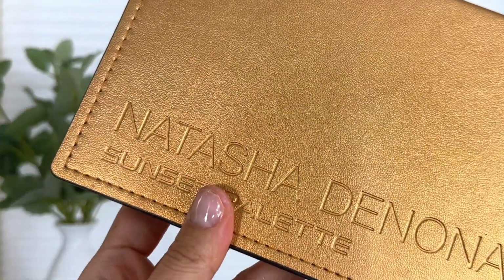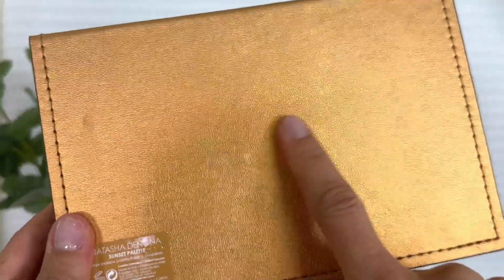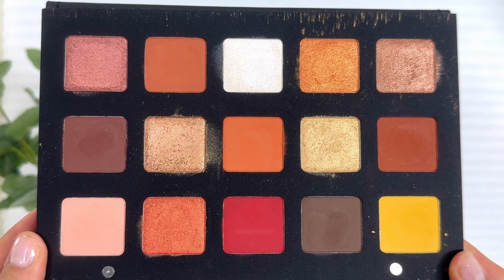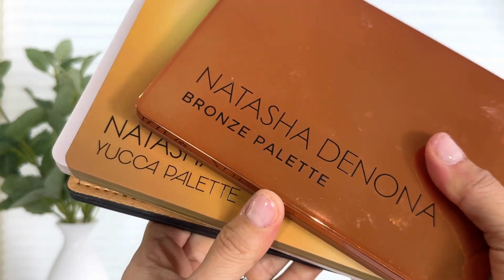Now, if you have the Sunset palette and you're asking if I have this palette, do I need that palette? Very different. I mean, you got your pops of yellow, you have your reds. So that to me is, and this is again, another matte focused palette. I would say maybe the closest would be this one.